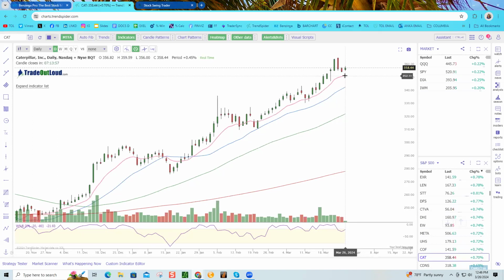So not bad. I don't like 2-bar pullbacks. I would have preferred 3-bar pullbacks, and that's because I like to use a defined risk. But other than that, Caterpillar is definitely higher, and I think it's definitely going to go higher, but I wouldn't use a full risk. But it has a really clear signal.